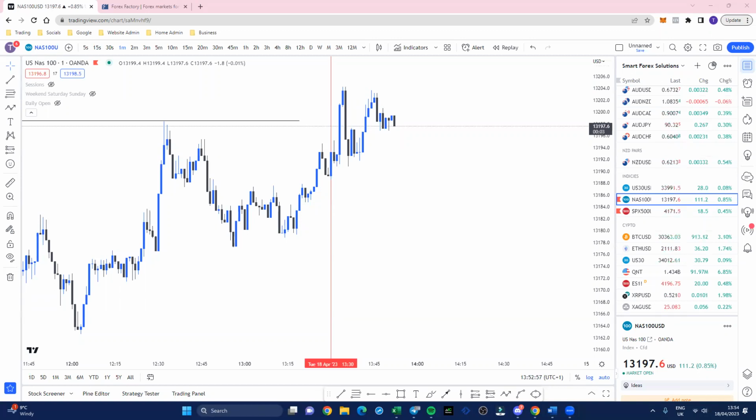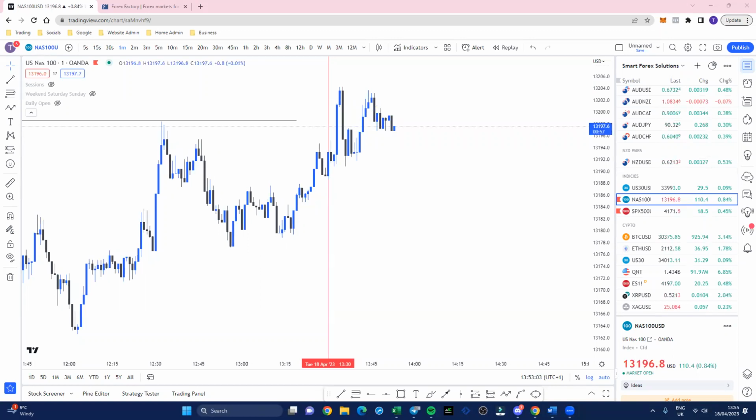And then remember, guys, once you get your funded challenge, it's all about keeping your funded account and making sure you don't give it back. That is also key. But guys, unless anyone's got any questions, there's not really a lot going on at the moment.